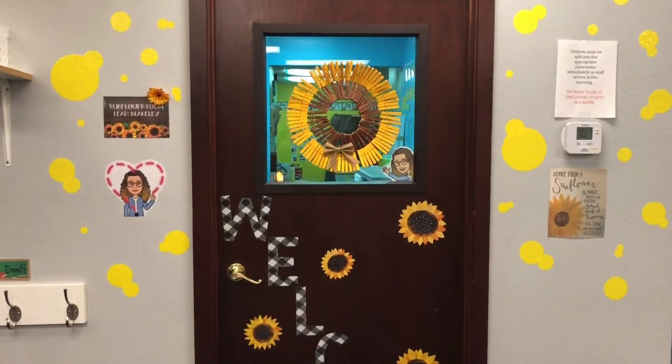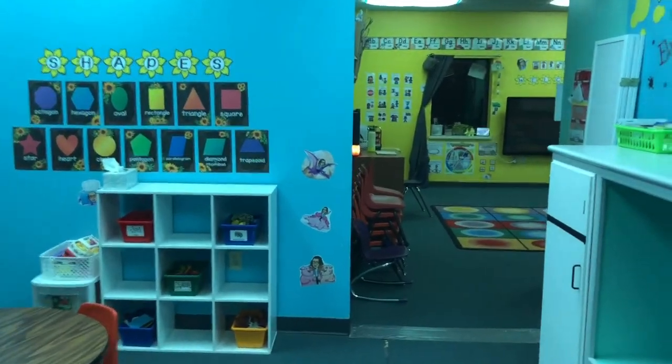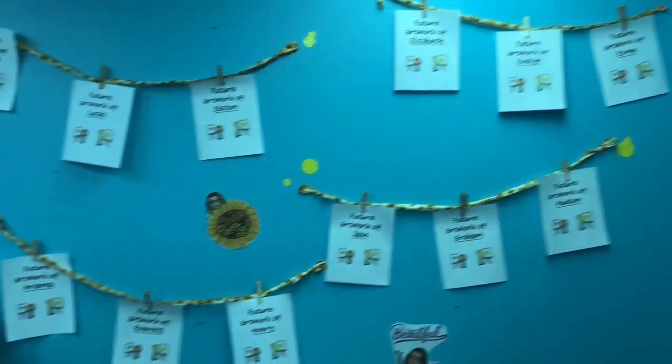So this is the front door to the classroom, and when we walk in, this is the first thing they'll see. And right away to the right is the art wall, awaiting all of the wonderful art projects we will do this year.